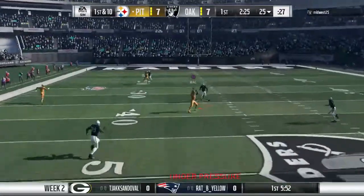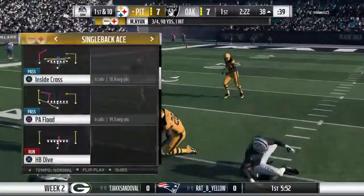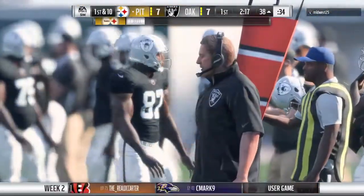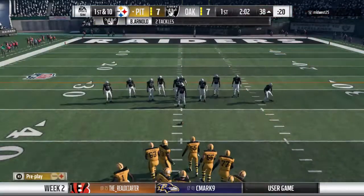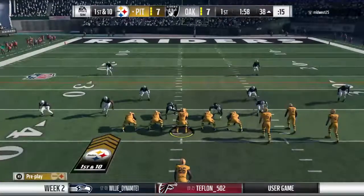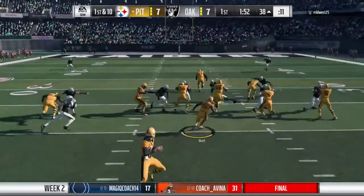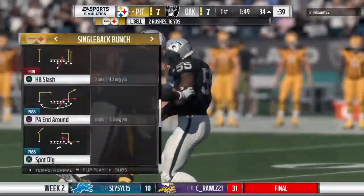He's looking deep for Bell. He's got a man, complete. And he's taken down, but not before he gets this into enemy territory across the 40. That'll give him a gain of 37. Offense comes to the line now, 1st and 10. Shift together here from the D-line. A give to Bell, and he'll get 3, down at the 34-yard line.